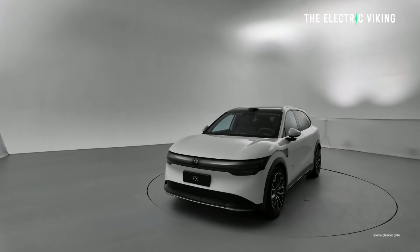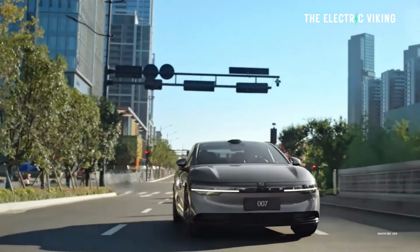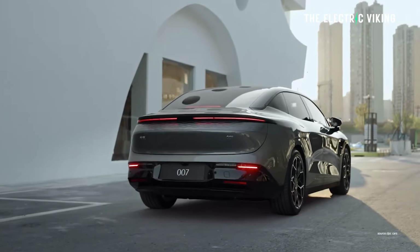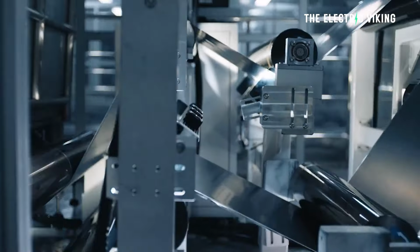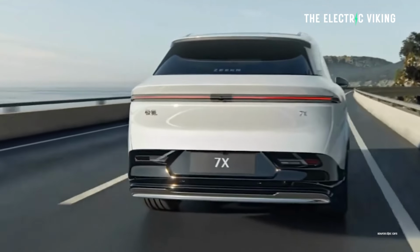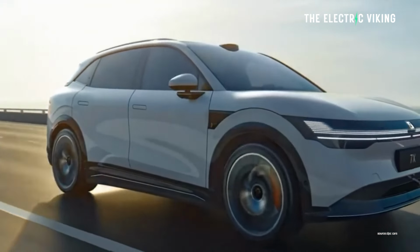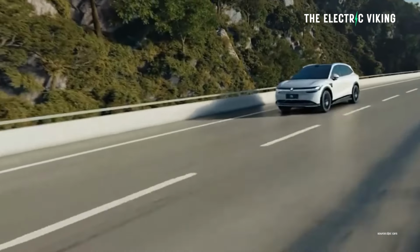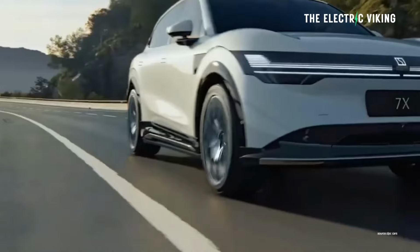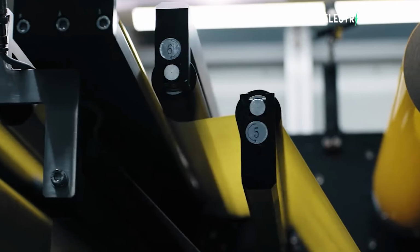The Zeekr 7X is essentially the SUV version of the Zeekr 007. So if you've seen any videos of mine or from others on the Zeekr 007, that's the same technology, the batteries, the motors, potentially not quite the range. You probably have to subtract maybe 5 to 10% from those range figures to get an idea of the range of these vehicles, because they're bigger cars than the 007 and not quite as aerodynamically efficient. But that gives you a good idea of the battery and the technology.